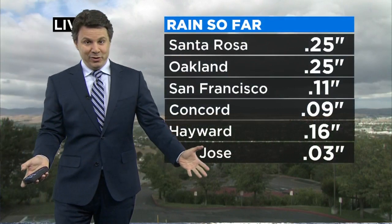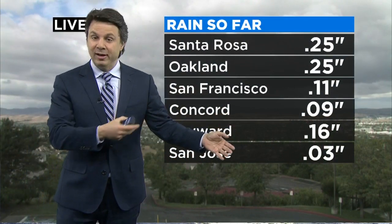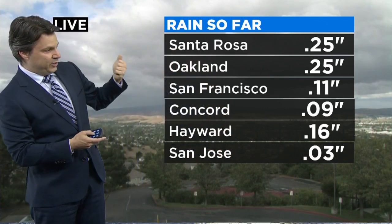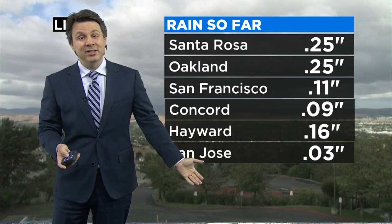Here's how we've done so far. We picked up 1/4 of an inch of rain since this started over 24 hours ago in the North Bay. Oakland got 1/4 of an inch of rain. We picked up 1/16 of an inch in Hayward. San Jose has only gotten 3/100ths of an inch of rain.